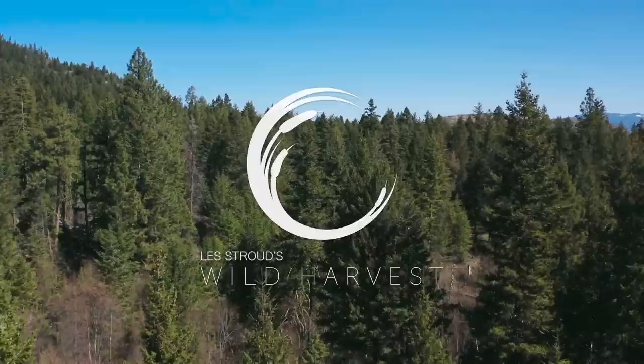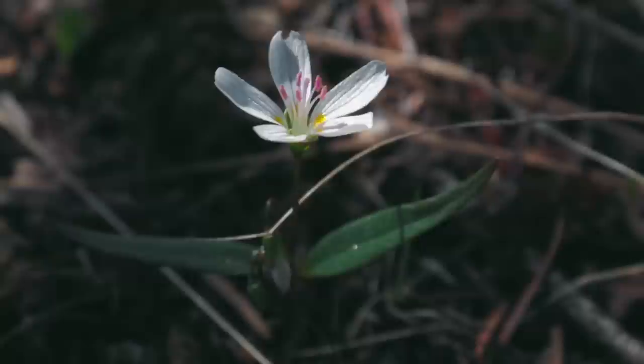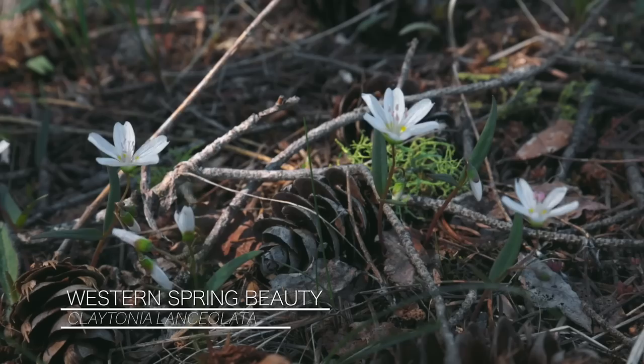You know what, Paul? It's almost invariably the case that I come out looking for a wild edible plant and I find something better. You see this little guy? All these beautiful little white flowers all around us. This is Western spring beauty. This is our plant and it is just a wonderful treat.